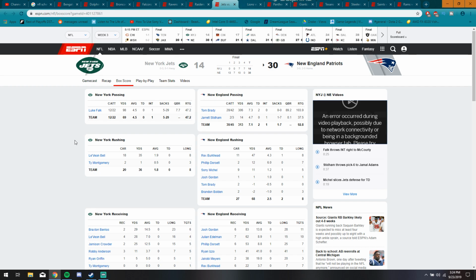Sexy Rexy with 11 carries, 47 yards and a touchdown, quite the fantasy game from him. He also got work in the passing game, 6 receptions for 22 yards, an amazing game from Sexy Rexy that I honestly did not really anticipate. Sony Michel, 9 for 11 and a touchdown. He still scored. He put up an okay game for you.